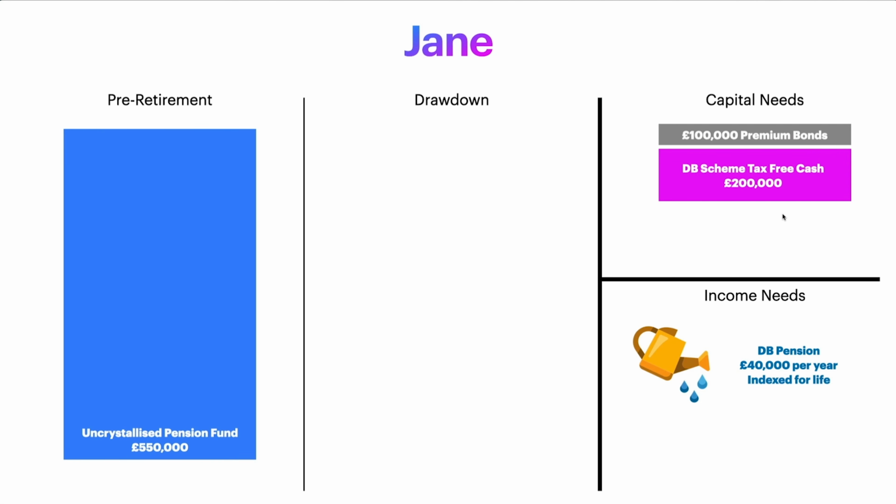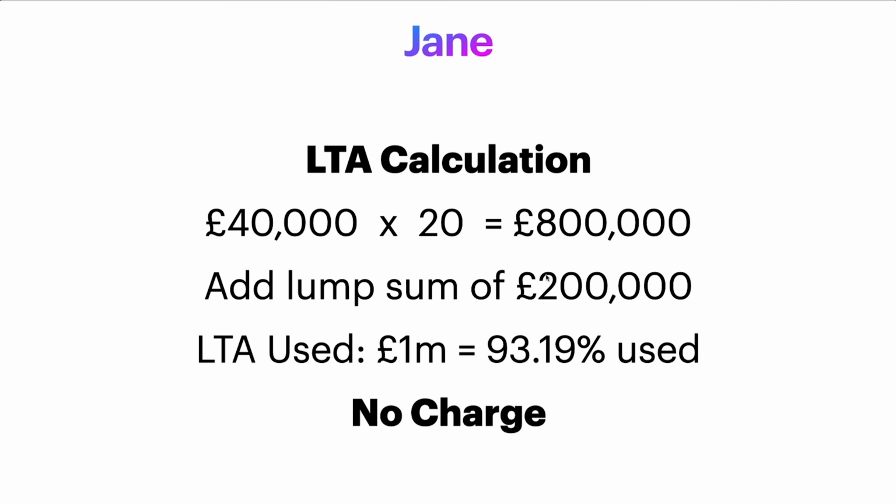Firstly, she takes benefits from her DB scheme. So that's £40,000 per year, indexed for life, and a £200,000 lump sum. Now, for lifetime allowance calculation purposes, that £40,000 income from the DB scheme is multiplied by 20, which gives £800,000. Then the lump sum of £200,000 is added to that, which gives us £1 million. And that's within the lifetime allowance. It's 93.19% of the lifetime allowance. And because it's within the lifetime allowance, there's no charge.